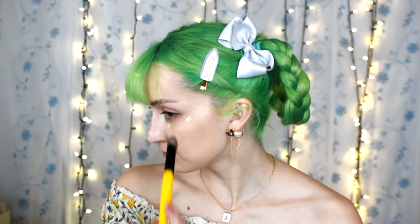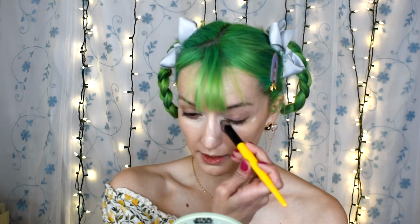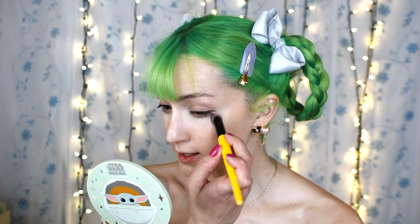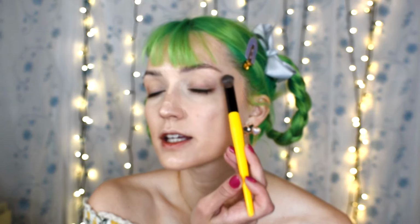I'm gonna quickly blend in this concealer under my eyes. It's already dried quite a bit. Oh no! You can see though that concealer gives really good coverage. And it's one of the few matte full coverage concealers that I can make work on my very, very dry, scaly skin.